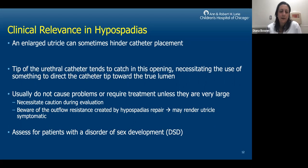And then always you want to think about a disorder of sex development when you're thinking about these patients. The rule is kind of 2 of 3. So if they have a hypospadias and a unilateral non-palpable testis, they should be worked up.